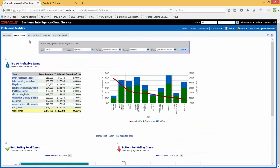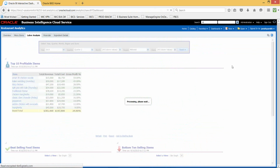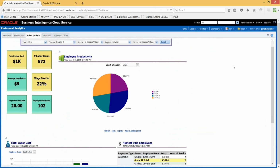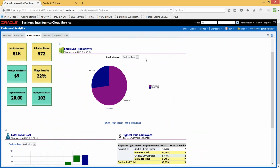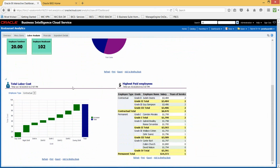Who would have thought a bread company would find that the soup is their best-selling thing? But now on the labor analysis, here you can figure out if you have enough servers or if you have too many servers. I also learned recently there's a shortage of labor kitchen staff. That's something to look up and something that you should be able to measure. You can measure your productivity rates, your highest paid employees, your total labor costs, and the graphs are very interactive.